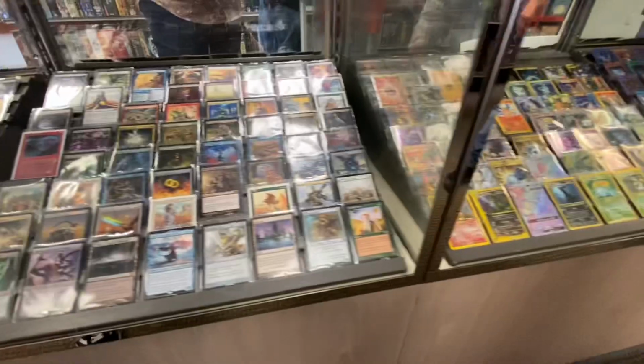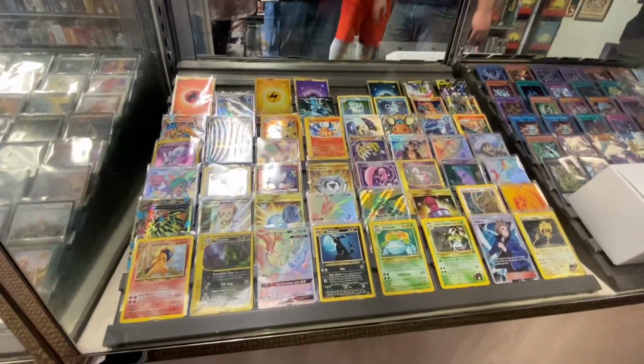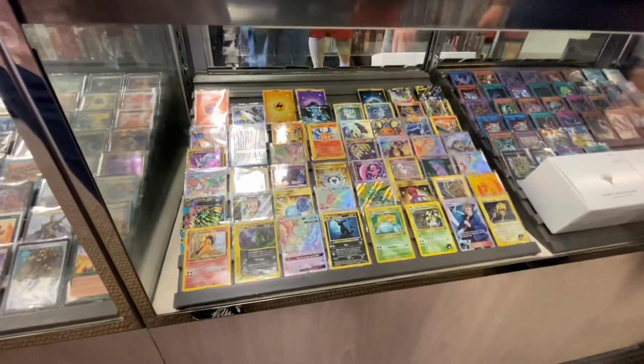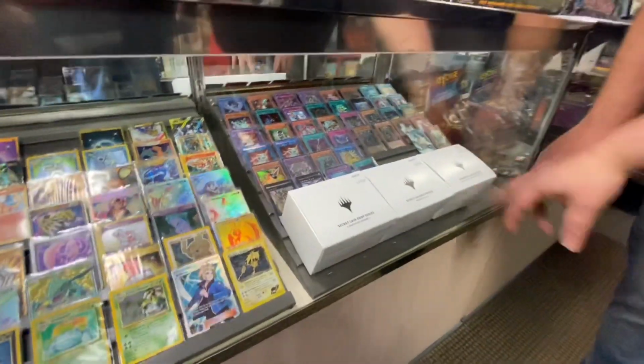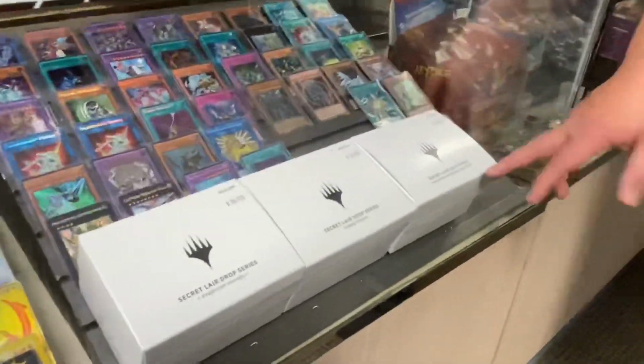Let's look at that nice Walking Ballista, before we get into the Pokemon. If you play Mana Strike, Walking Ballista is pretty busted. The card's great. Jason also has some of the Secret Lair. This is from the first drop, right? Right. We just got in the International Women's Day 2021. So if you'd like to pick up one of these and open it up.